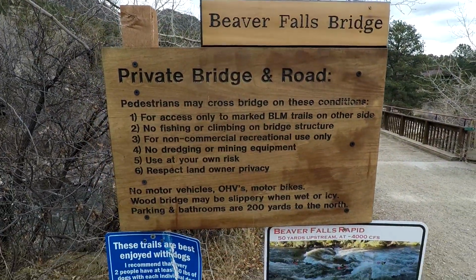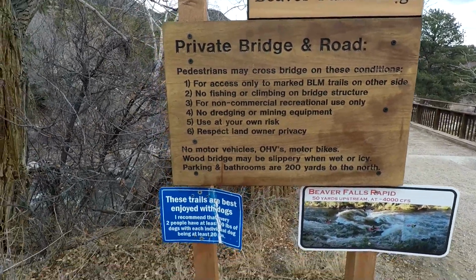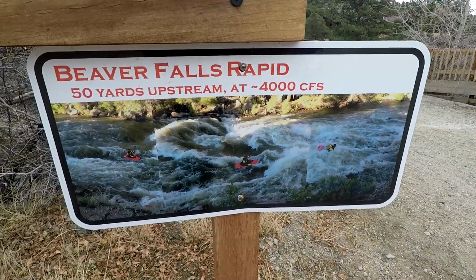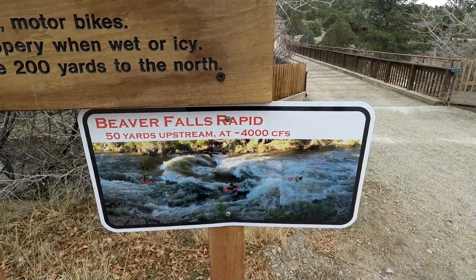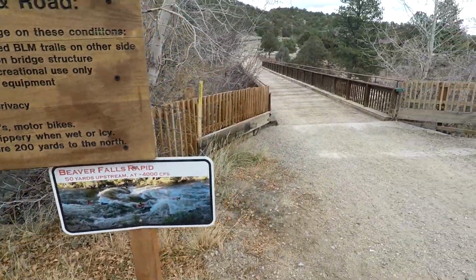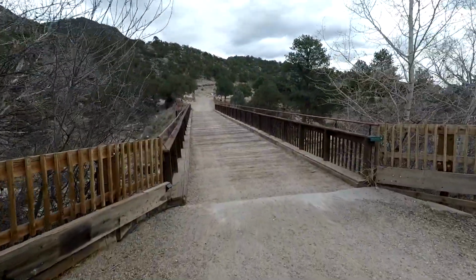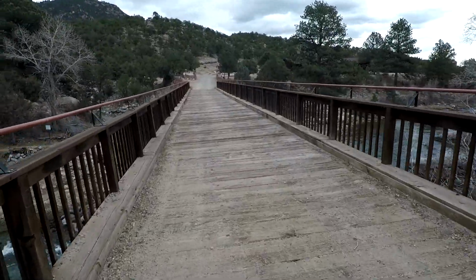Alright, so as we're walking along, we come up to this Beaver Falls Bridge. And here's the rules to it. If you want to read those, we already have, so we can use this even though it's a private bridge. You can see down here, there's a picture of people whitewater rafting down there, 50 yards upstream at 4,000 cubic feet per second. So it tells you a little bit of water, but here's the bridge itself. So we can go across this, and we will.